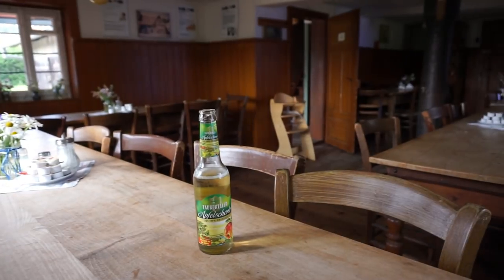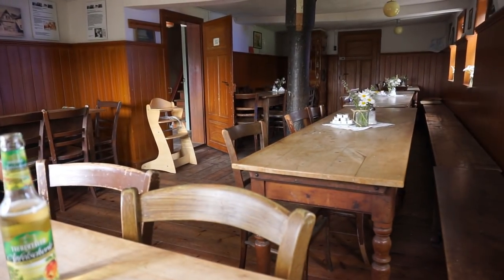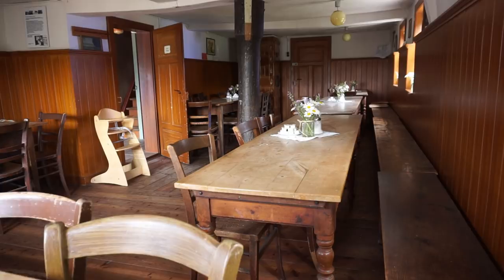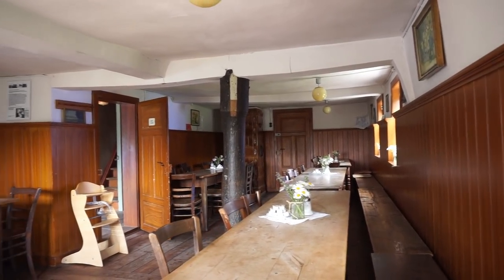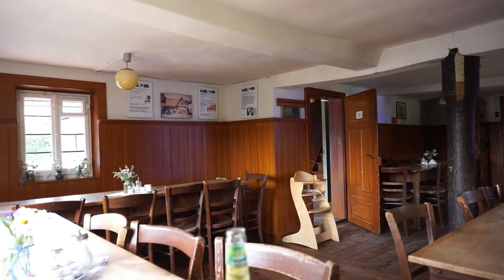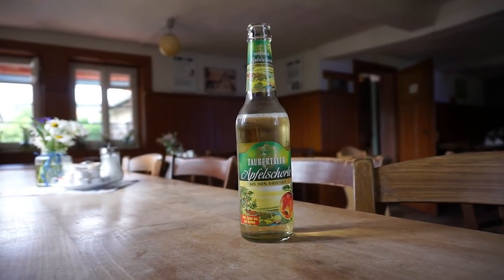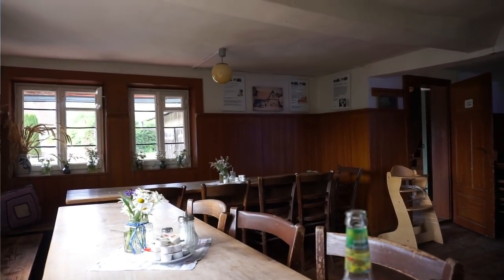This is the bar, the pub, Gasthaus, something along those lines. There's plenty of them in Germany still today, but this one's done as it once was. Now they still serve things here. I've been served with this apple schorle, which is apple juice and mineral water. But there's other things as well.